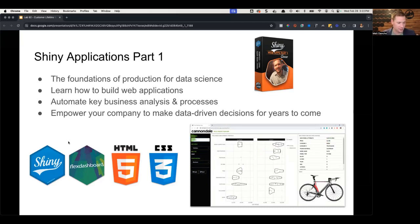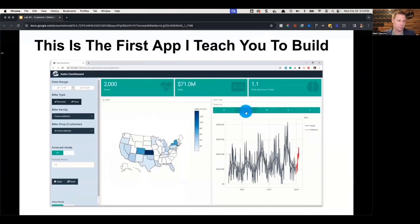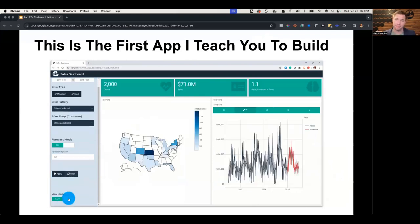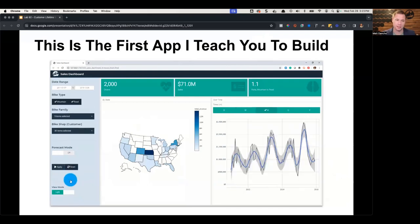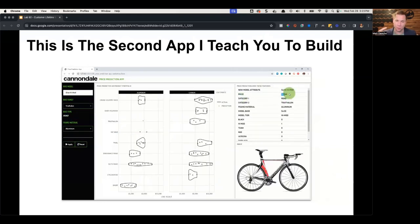It also teaches you the stuff that, in my opinion, most data science programs neglect. The HTML, the web part, how do I actually make a product? So you're going to learn that type of stuff. This is the first app I teach you how to build. It's a sales dashboard, but what's cool is it integrates that forecast on demand. When companies see that, that's what they need, especially in the time series space. Most companies, if you're using Power BI or Tableau, it's a static forecast that they're going to build in. But what R does is allows you to do dynamic forecasts.